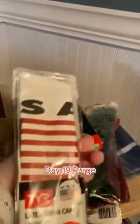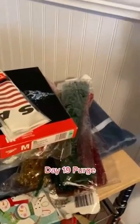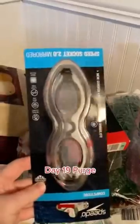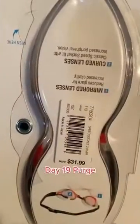We have this Speedo, never been used, and then this Speedo swim cap, never been opened or used. And then we also have these Speedo goggles, again, never been opened, still has the price tag, $31.99. Never been opened, never been used, time to go.